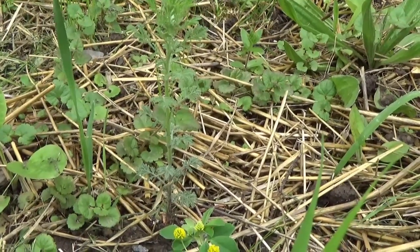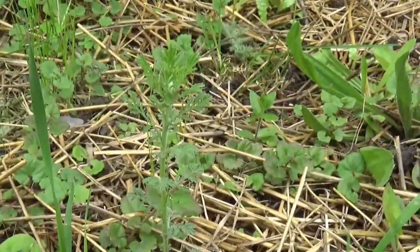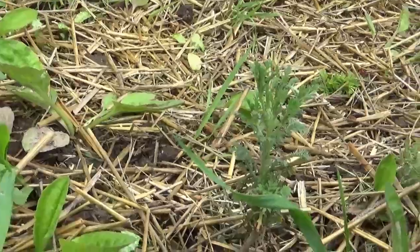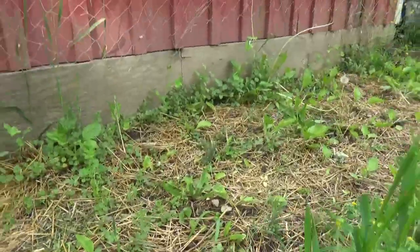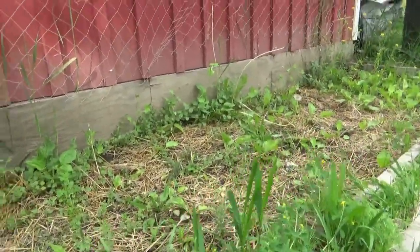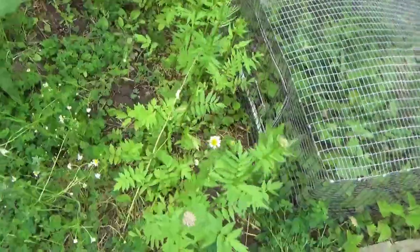I don't know what, but I'll have to look into that, because especially when it spreads more, I might have to find what I can do with it, like a dye or something. That's why they call it dyer's chamomile. I don't think you could really use it for tea though. It's more of just a dye, I think.